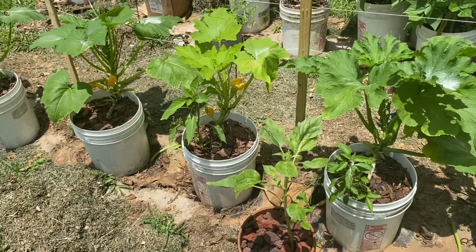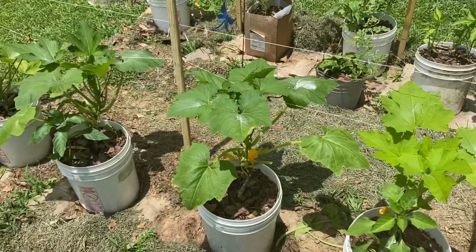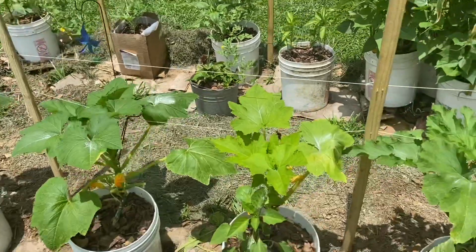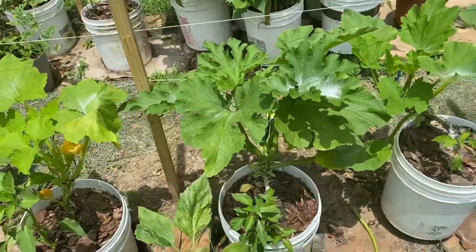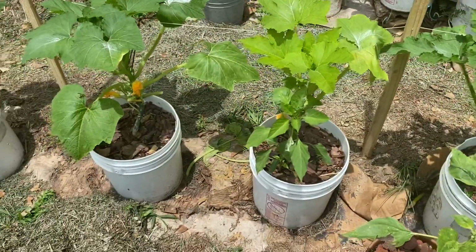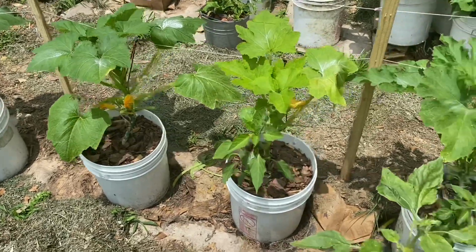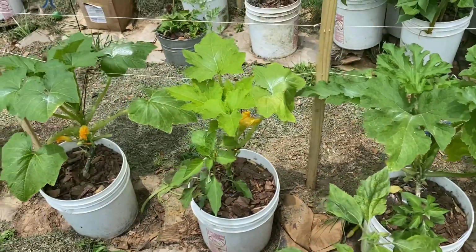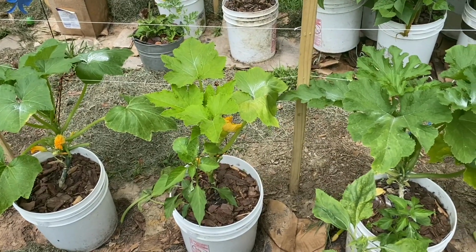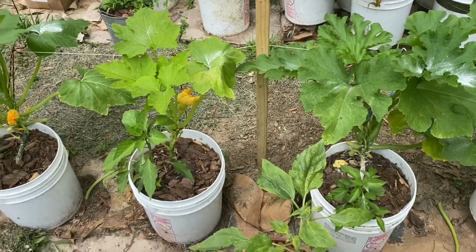Got my zucchini and squash tied up here. Try and keep them going upwards. And then I've got pepper plants in each pot too. Some peppers are doing better than others. My Anaheim peppers, I think it was the mild one and the red hot one, those plants died and I don't know why, so I've replanted seed, but they haven't come up yet.